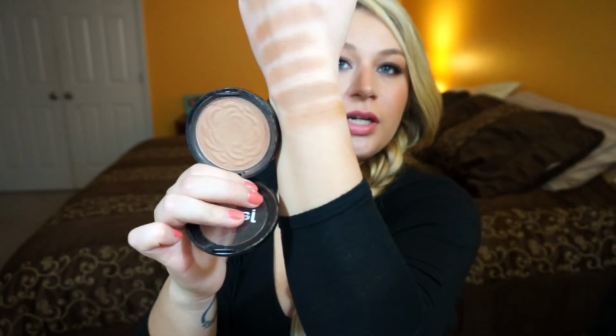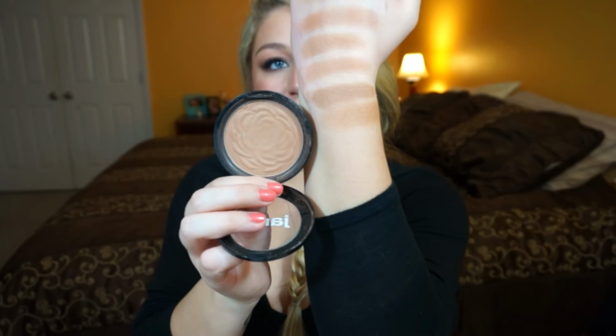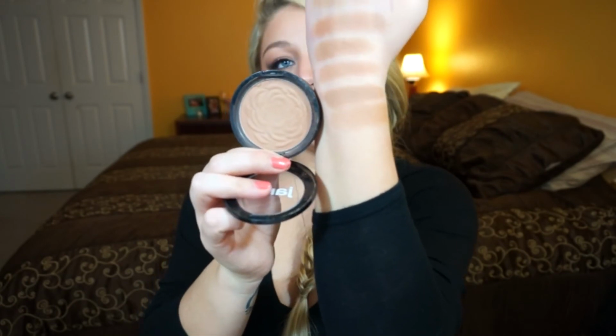So there's some swatches. I know it's kind of awkward. I'll fix it. Hold on just a minute. Okay, so I kind of evened it out. So this again is the Jane swatch. Again, it is quite a bit lighter than the Maybelline, and it also does have quite a bit of orange in it. Me personally, I find that my skin tone does have a lot of orange in it.